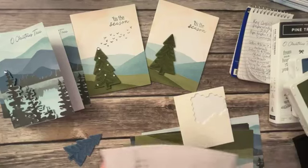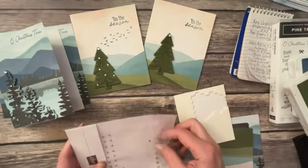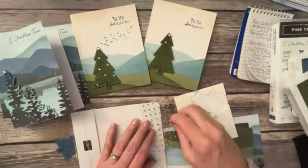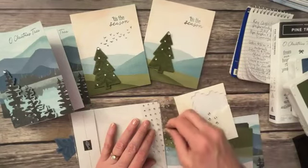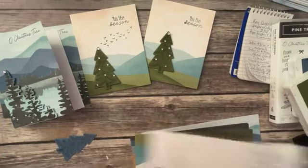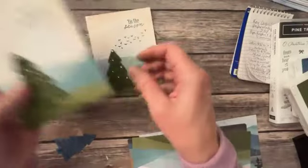And then we're going to pop our rhinestones on it. I love just our basic rhinestones. They're great for lots of things. And I really wanted just something very pretty and basic for the front of this card because we have enough going on already. So another gorgeous Christmas card.